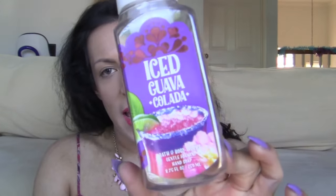Next soap is Iced Guava Colada. Key notes are fresh island guava, coconut milk, and a hint of vanilla, girl. Let's smell it and see what it's all about. I don't know, I'll be honest, I'm not super fond of that strong sense of guava. I like a little guava scent, but when it's too overwhelming like that, I'm not really feeling it. I think the guava is throwing me off because I like coconut and vanilla. Not feeling it, girl.